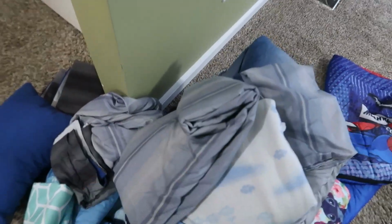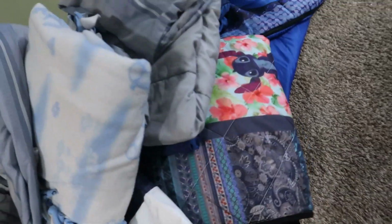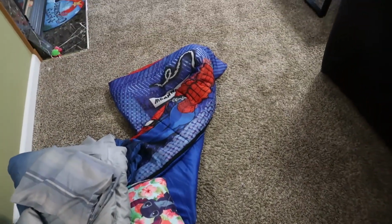And this is the pile of get rid of. This blue striped set used to be little Sean's when he had Skylar's bed, but now he's got a queen bed, so it doesn't fit anymore, so we don't use it. I really like this quilt, but we never use it, so give it to somebody that'll use it. I made this blanket, but again, nobody uses it. And then a sleeping bag that's way too small for my children.